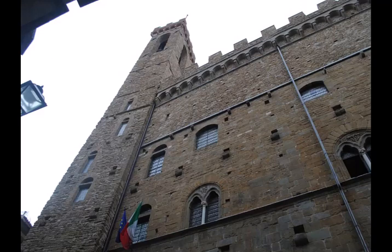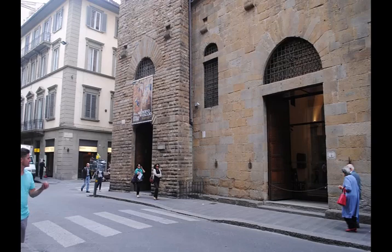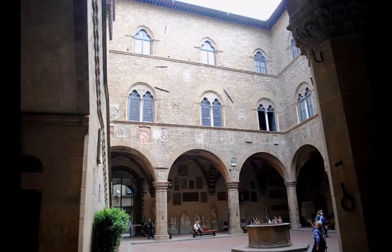So you can view from here. And then just before we head in, here's the entrance. So the tower is off to the one corner, and there's the entrance. You show your card, and away you go. As we come through the door, we enter into the courtyard.